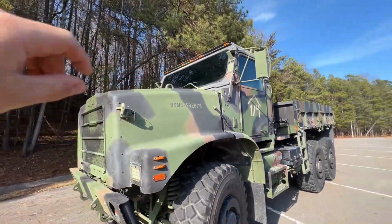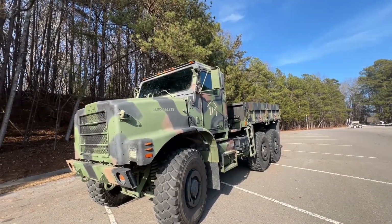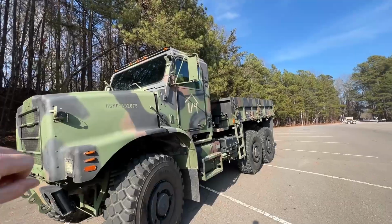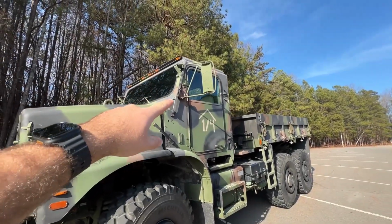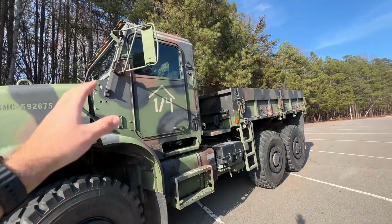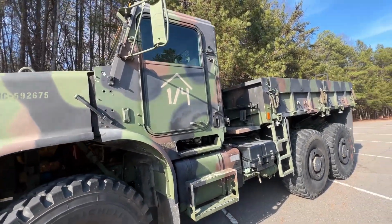Finally, for the third type of armor, you have the reducible armor kit. That came with its own complete roof section. So you'll see at the hinge pins, there's nothing left. The whole top of the cab is gone, doors are gone, no windshield, stuff like that. And that was a reducible armor kit.